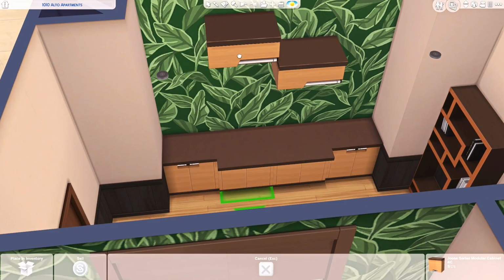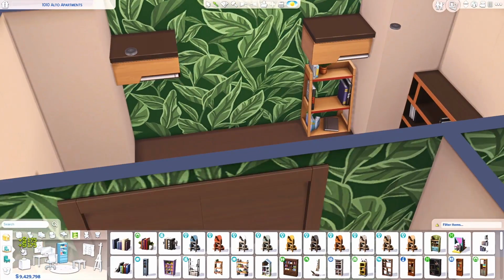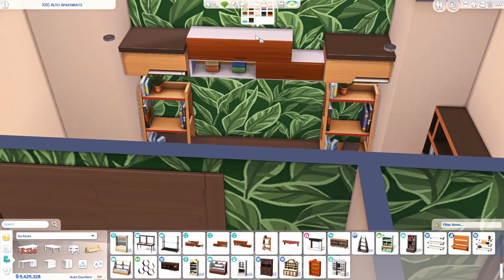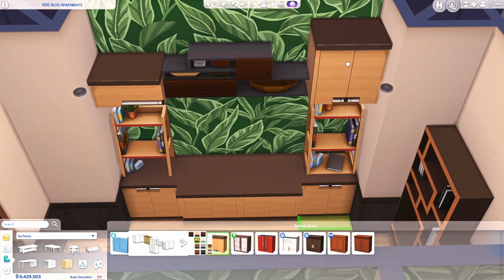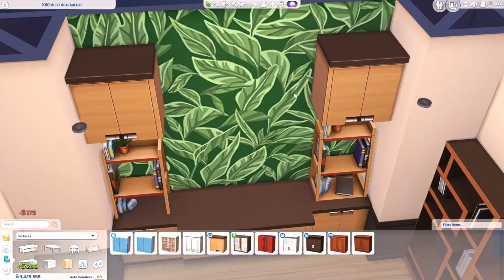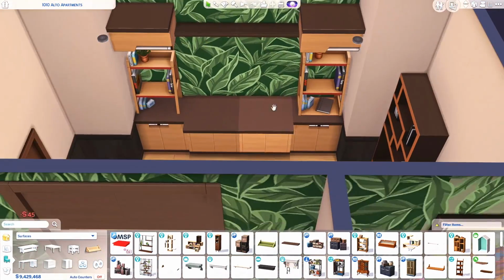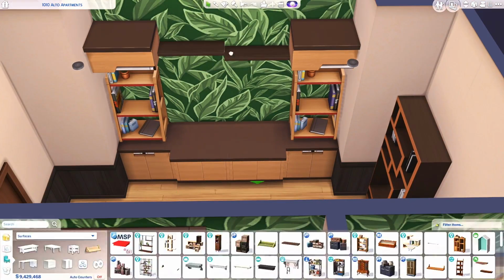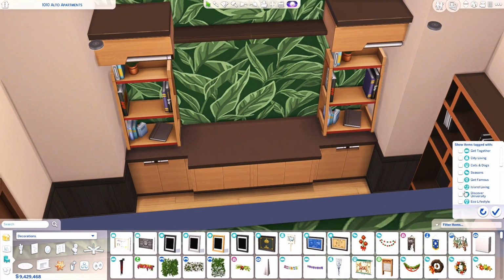But generally when it comes to needs and stuff and also pricing, I don't care. Because suddenly that's too many restrictions and I just want to have fun. I want to be able to decorate as I want to. I don't want to have to think about this item makes your sim uncomfortable or this item makes your sim flirty or something. I just want to decorate like crazy with no restrictions whatsoever.